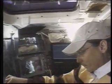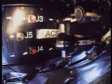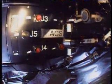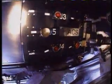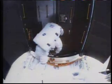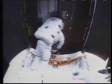Astronauts Mike Massimino and Jim Newman installed ACS and a new electronic support module in a 6.5-hour spacewalk. Mike Massimino is now mating the 4 electrical connectors for the new scientific instrument. With that soon to be completed, that will complete the installation of the brand new scientific instrument, the Advanced Camera for Surveys, for the Hubble Space Telescope.